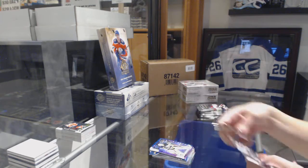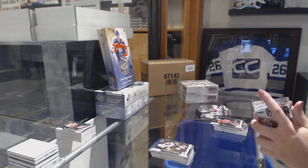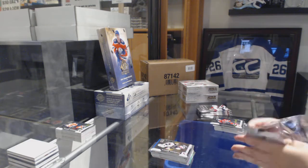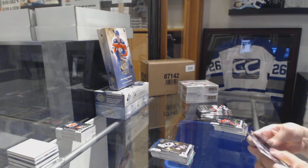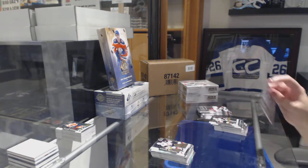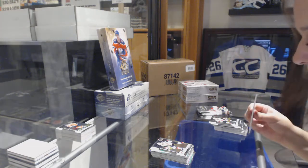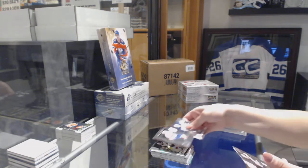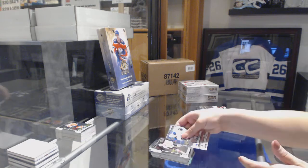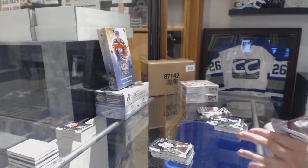Violet Pixels, Matt Murray for the Pittsburgh Penguins, rookie of Clayton Keller for the Arizona Coyotes. Rainbow of Nick Foligno for the Columbus Blue Jackets, and a Christian Fischer rookie for the Arizona Coyotes. Retro of Barkov for the Panthers, rookie of Christian Jaros for the Ottawa Senators.